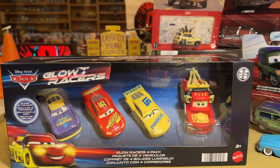$25.99 is the typical price, but a lot of them have been getting discounted down to $19.99. So a really good deal there, considering the individual Glow Racers are $6.49. What the hell, Target? I can't believe how crazy overpriced those are. But yeah, if you get this four pack, you knock out the first three singles that they've done, and you get this extra car for a great deal. You're saving a ton of money. I think it's a no-brainer.